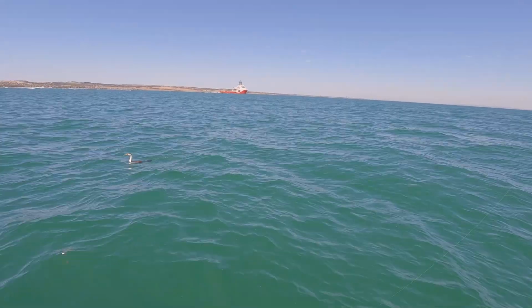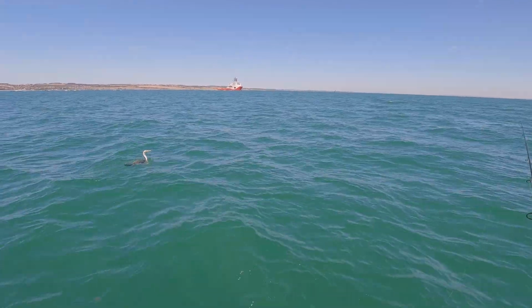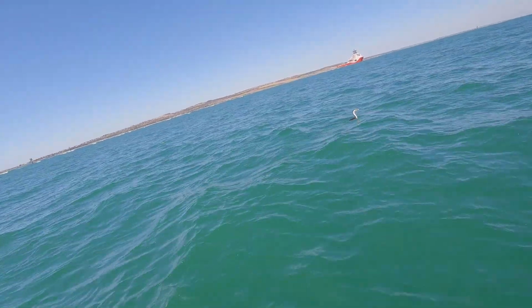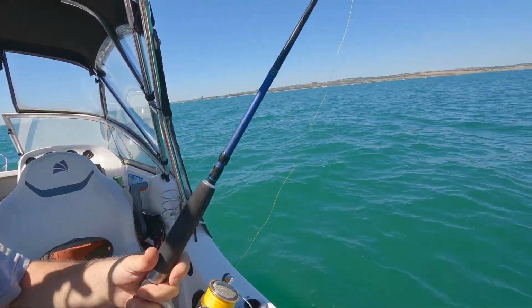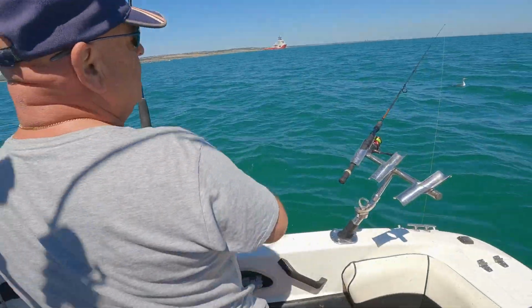Then, what do you know, a big ship passes by in the Geelong Channel, and as I was filming, one of my rods took off. I grabbed it and I passed it on to Steve. I knew we were on serious fish here.